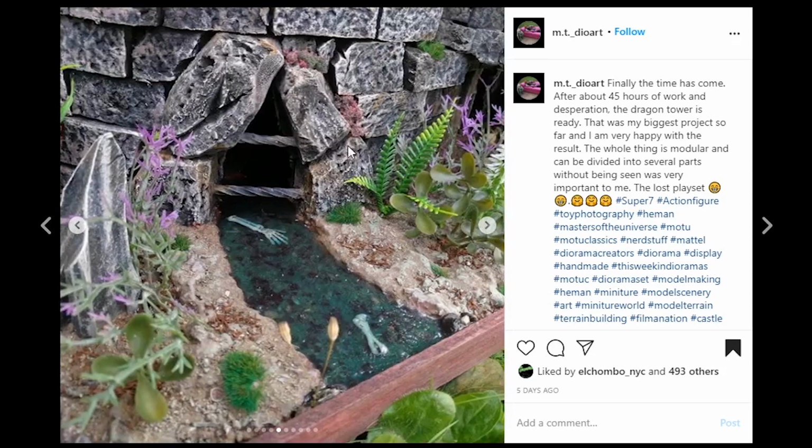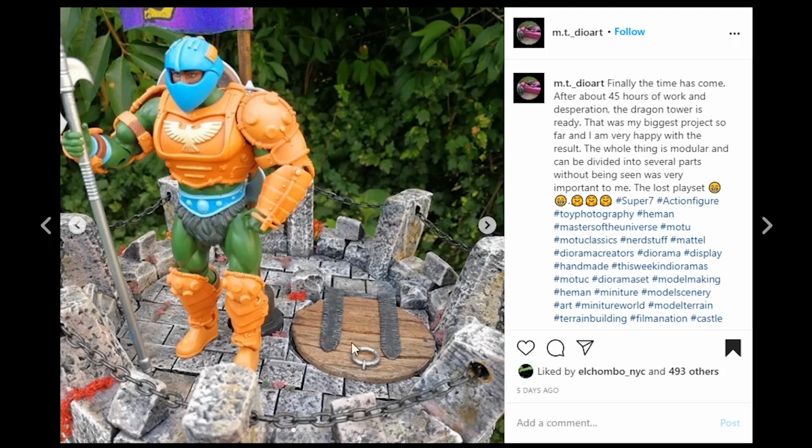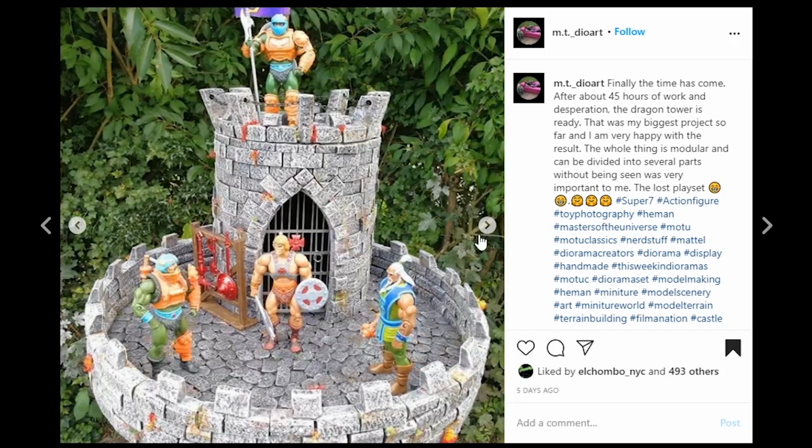There's nice color variation. Look at that. Little Easter eggs with some skeletons and whatnot. This is so cool. I am just in awe, loving this piece. Look at the little hatch to open up to get to the very, very top. Chains that are going along there, that safety first. Even in Masters of the Universe, there's safety. This thing is amazing. Wow, what a great piece.